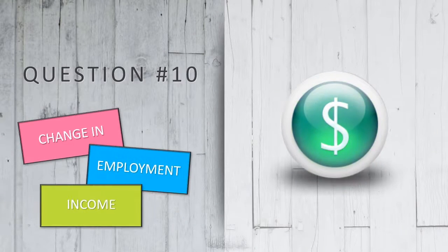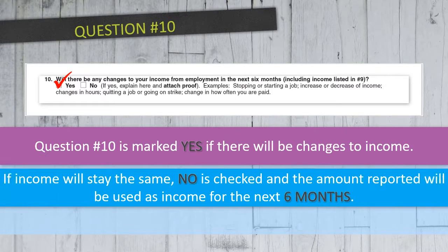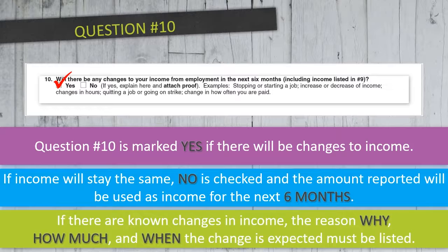Question number 10. Changes in employment income. Question 10 is marked yes if there will be changes to income. If income will stay the same, no is checked, and the amount reported will be used as income for the next 6 months. If there are known changes in income, the reason why, how much, and when the change is expected must be listed.